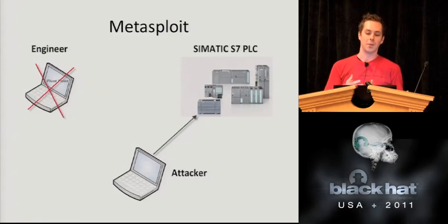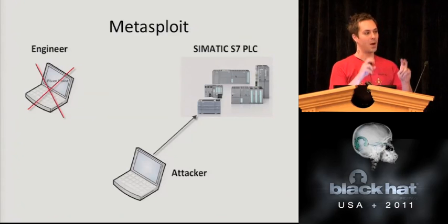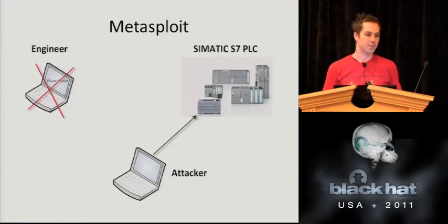Forensically, people can go back to the engineering workstation where you pivoted off of, and they can find out what the payload was, where it came from, just as they did with Stuxnet. Whereas here, it's really stealth. I don't know of any forensics that are being performed right now on PLCs. I'm not aware of any.